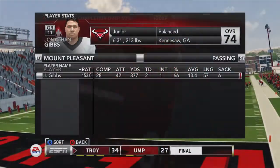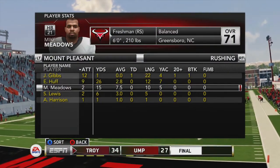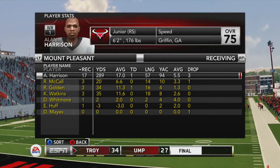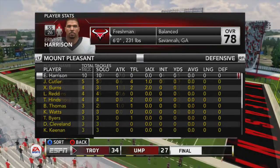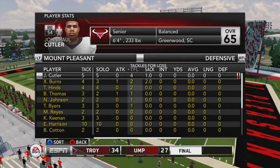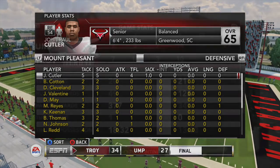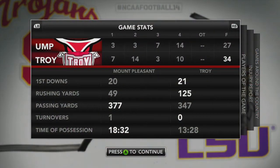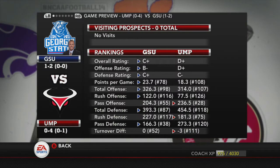347 yards through the air. A great day. A long day for Jonathan Gibbs. He couldn't really stay up. Our offensive line really struggled. But 17 catches, 289 yards receiving. He actually didn't break 300, but an all-time performance from Allen Harrison in that game. Just absolutely dominant on short routes, intermediate, and the deep routes. Every phase of the game, he played very well. Only 49 yards on the ground, though a lot of that was negated by the sacks on Jonathan Gibbs.